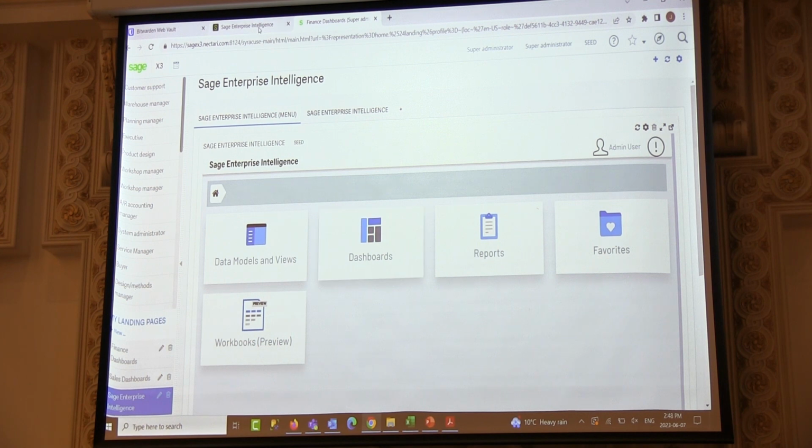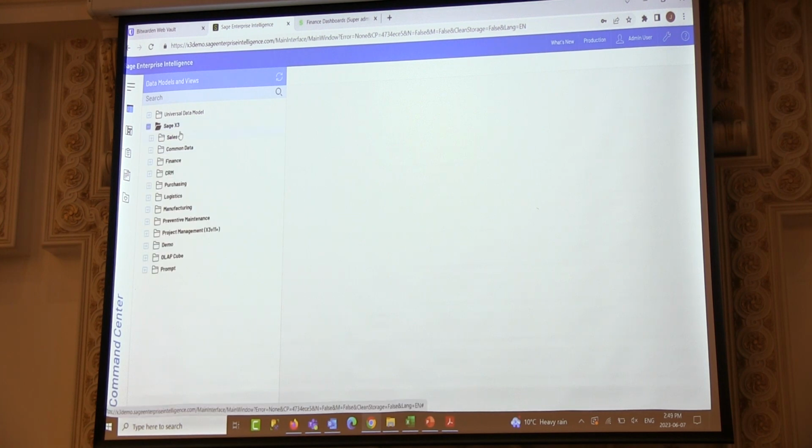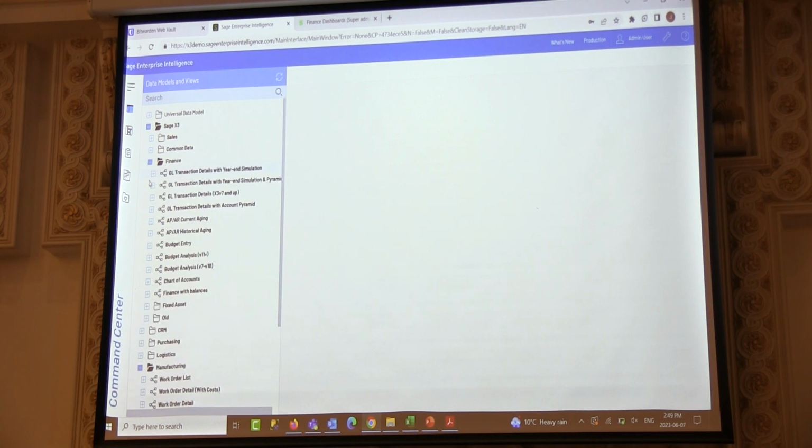Now with that, I will switch to the standalone version of SEI, and this is what the interface looks like, and I'll quickly walk you through the main interface here, which has the command center on the left-hand side of the screen, where we have out-of-the-box data models. So now with SEI, as soon as it is implemented for you, you will have two sets of templates out of the box. One of them is the Sage X3 tailored template set, where you have all the modules on sales, finance, purchasing, logistics, manufacturing, which you can further go into and see all the different reports which come out of the box with these modules.